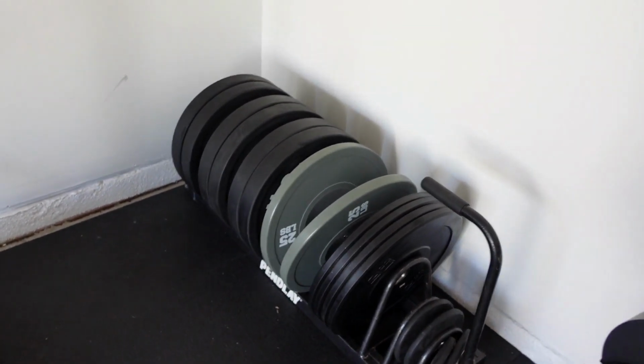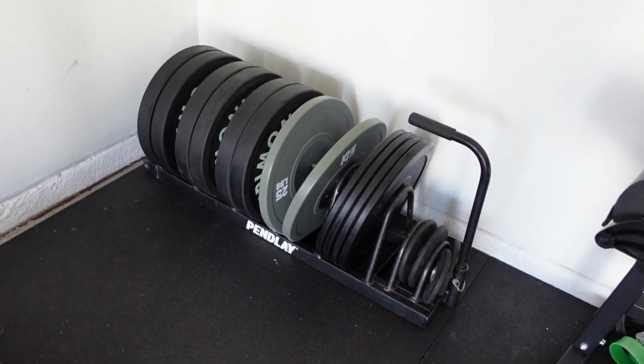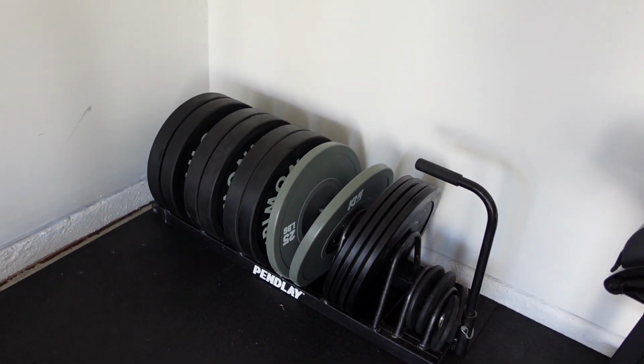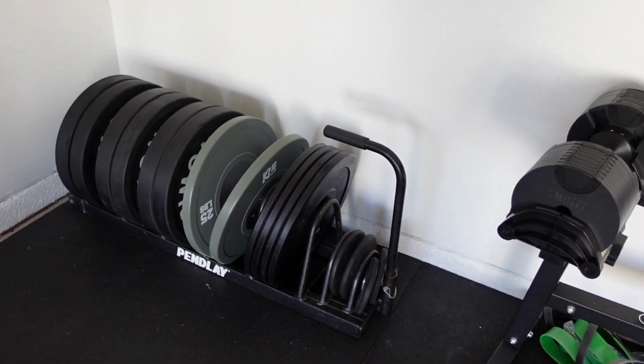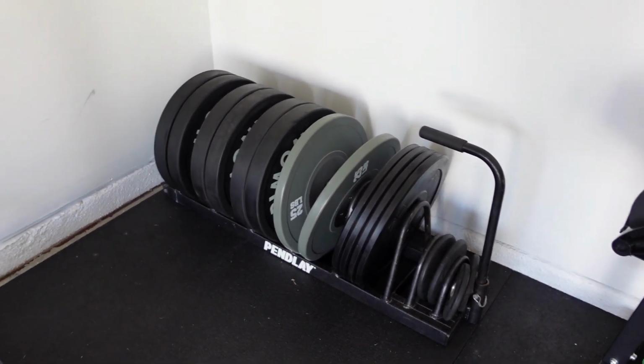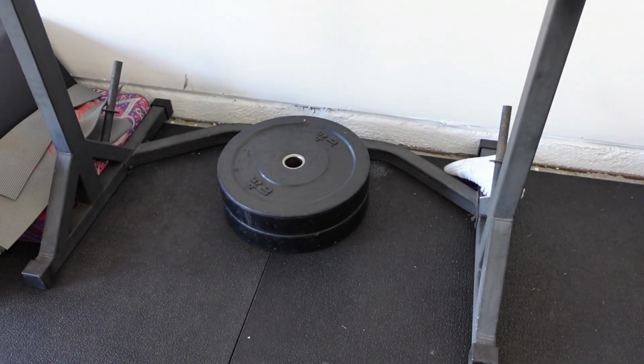We got all these plates from the CrossFit gym, which is amazing. So we have 25s, a bunch of 35s because no one wanted those. We came late to the party. Set of 5, set of 2.5s just for those mini adjustments. And then we have two 45s here.